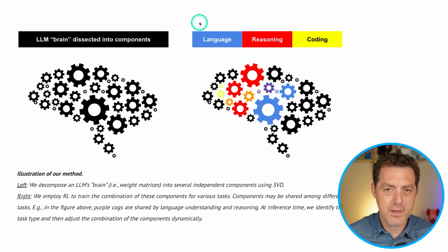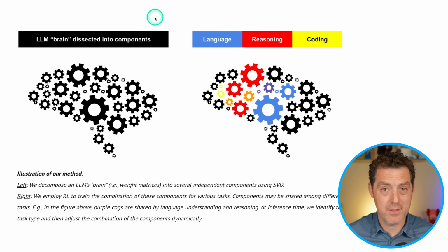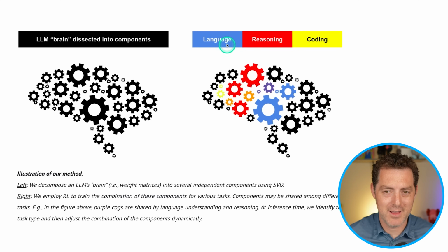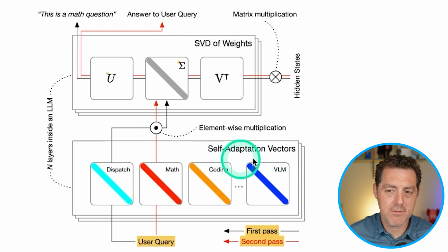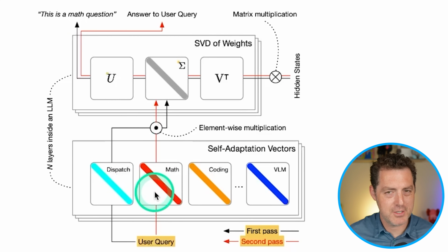So here's a nice graphic from the Sakana AI blog about this paper. On the left, we have the LLM brain, and we can see that it's all basically one thing. But on the right, what they've actually done is segmented the different parts of the brain or the LLM into language, reasoning, and coding, which allows it to, at inference time, know which parts of the brain or the LLM need to be updated. So if we're looking at figure 1, which is what they referenced in that previous paragraph, we can actually see what's going on. So we have the user query, and the self-adaptation vectors are kind of like that brain diagram that I just showed you. So we're going to go in and we're going to figure out, based on the query, we're going to run it once and see, well, is it math?